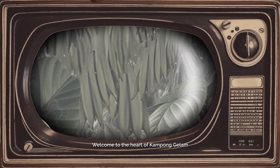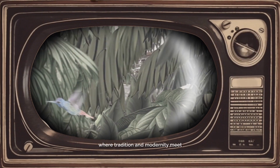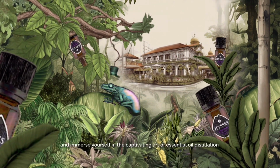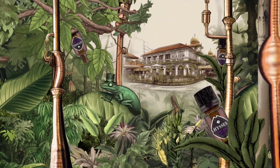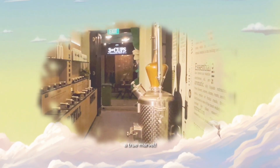Welcome to the heart of Kampong Gelam, where tradition and modernity meet. Step into the world of aromatherapy and immerse yourself in the captivating art of essential oil distillation. Step inside our store and discover a life-sized essential oil distillery, a true marvel.